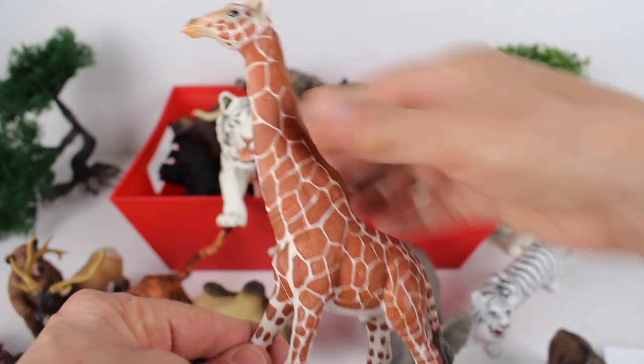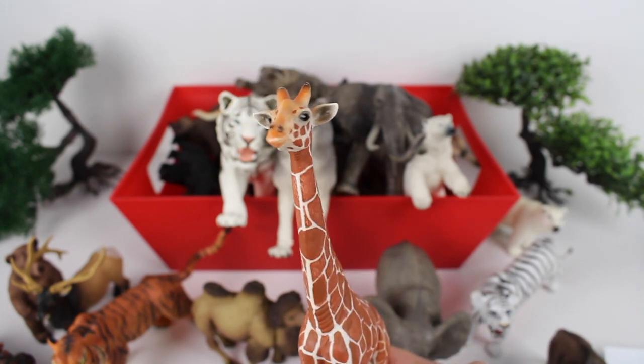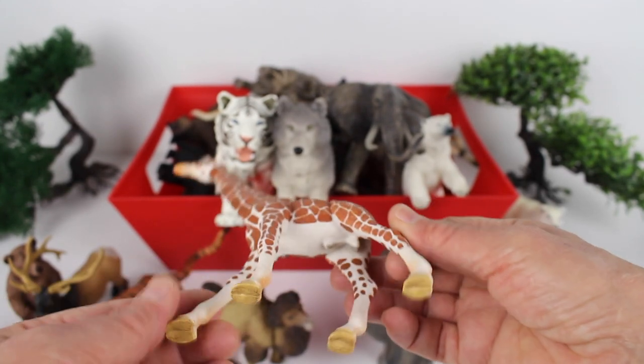Here is a majestic animal. This is the giraffe. Look at the long necks on these giraffes. It's also an ungulate, as it has hooves.